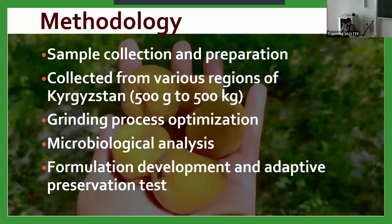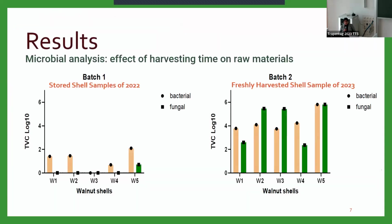Next, I would like to explain a little bit of the microbiological results from my side, which you can see here in two graphs. They show the effect of harvesting time on raw materials. What I did is check the bacterial and fungal community on the shells during different time intervals. The first sample was collected in 2022, after 6 to 8 months of storage time, and batch 2 in 2023 was collected just after harvesting the fruit and the drying process. It shows that the stored samples have less bacterial and fungal community in walnut shells compared to the freshly harvested shells.